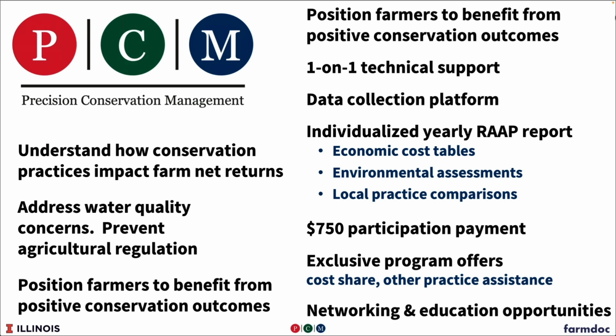Here at PCM, we work to aid farmers along their path to conservation practice adoption and approach this in a variety of ways. We help farmers to understand how conservation practices impact their farm and net returns, help them to understand how they are addressing water quality concerns and working to prevent agricultural regulation, and by helping farmers position themselves to benefit from positive conservation outcomes. And so how do we do all of this?